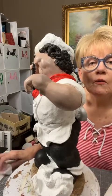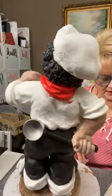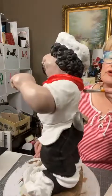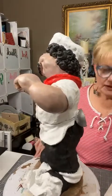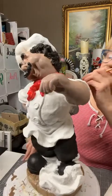Is Chef gonna whack someone with that ladle? Yeah, look, he's got a ladle. He's the first one I've seen with a ladle. Isn't that cute? I love it. He has a ladle.